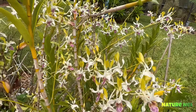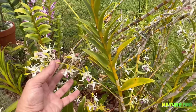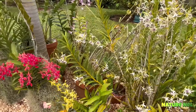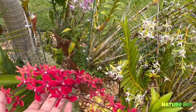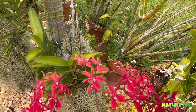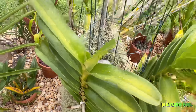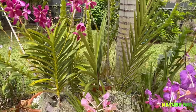How pretty is that? And the abundance of blooms. She was telling me that she has so many now that she divides, and it's impossible for her to see everything that's blooming sometimes. She would have to spend a whole day just walking through and seeing everything. Just in the time that we walked through, I swear to God, this is what we saw: double spikes. She goes, yeah, usually I get double spikes on my mokaras and my vandas.